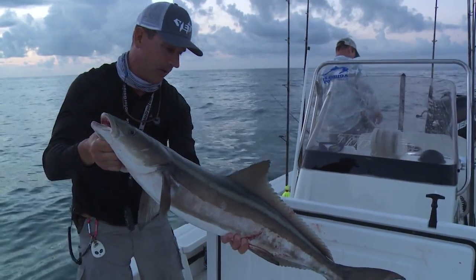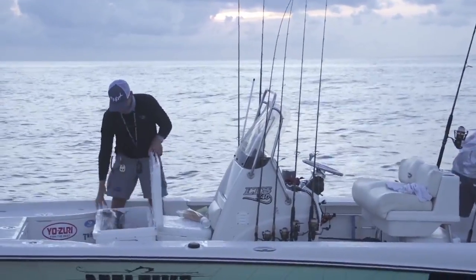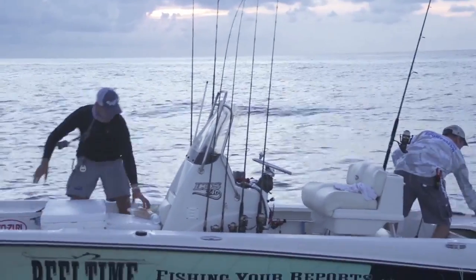Terrible gaff shot on my part, but you know what? Doesn't matter. It's in the boat, George. He's in the boat. He's in the Yeti. Woo!